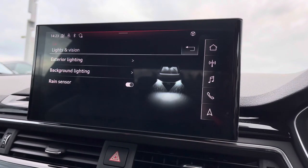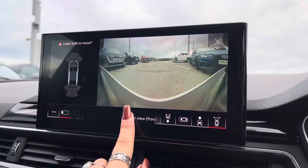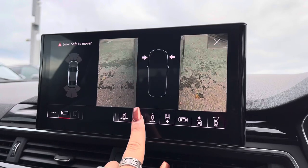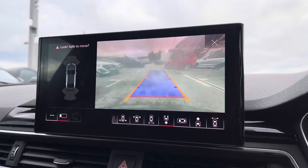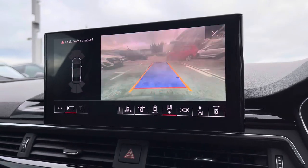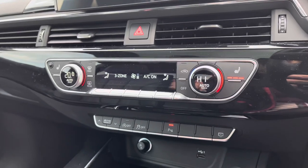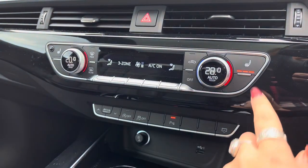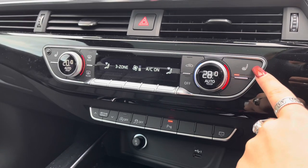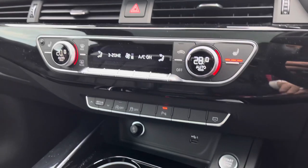It also comes with the amazing 360-degree camera system, just ensuring there is absolutely no blind spots in this car, as well as front and rear parking sensors, making parking as easy as possible for you in this A5. 3-zone climate control, just making sure that there'll be no arguments with the temperature in this car, as well as heated seats, another added luxury for those winter months.